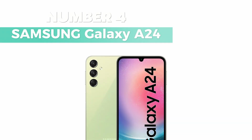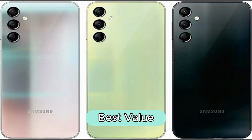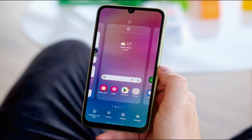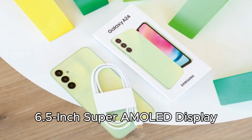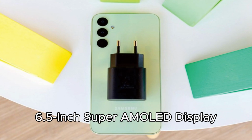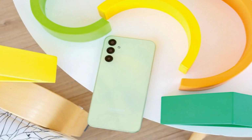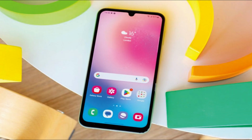Number 4. Samsung Galaxy A24. It is the best value Samsung phone under $500. This phone, unlocked for all carriers, runs on Android 13 with One UI 5.1. Its 128GB storage capacity and 6.5-inch Super AMOLED display with 90Hz refresh rate deliver a crisp viewing experience. Connectivity is seamless with Wi-Fi and 4G LTE bands.